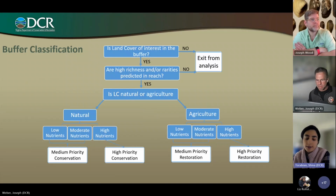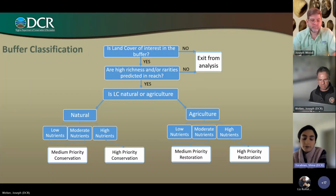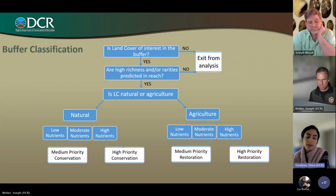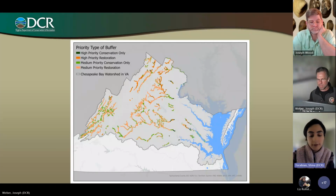To prioritize the conservation and restoration classes, we used the overall nutrient level. Areas with low and medium nutrient level were classified as medium priority of conservation and restoration, while if these areas were located in high nutrient level, they were classified as high priority of restoration and conservation. All buffers are important, so we opted not to classify any as low priority. At the end, we identified 4 priority classes for conservation and restoration.